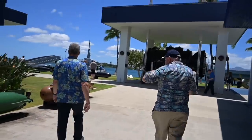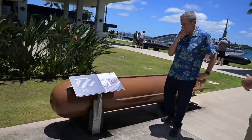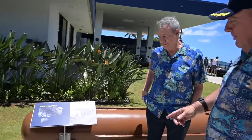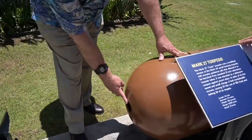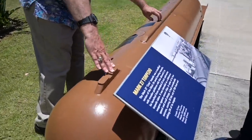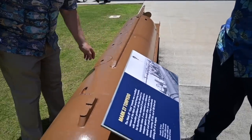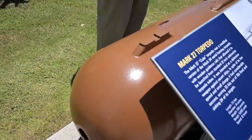Okay, Mark 27 now. This was one of the first homing weapons developed. If you look up here on the nose, the sensor's gone, but this actually was a passive acoustic sensor. It was used during World War II, and you'll see these extensions on the body of this thing because it was a 19-inch weapon. These were added so that it fit in the 21-inch tube. And it was a battery-powered weapon with a small warhead.